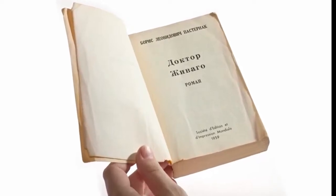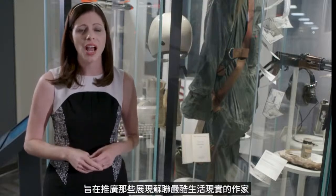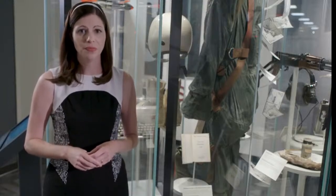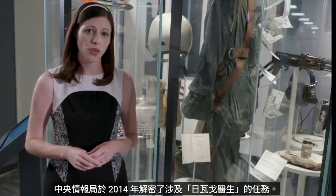read. This was an ongoing U.S. government campaign to promote authors who showed the harsh realities of living in the Soviet Union. The CIA declassified its missions involving Dr. Zhivago in 2014.